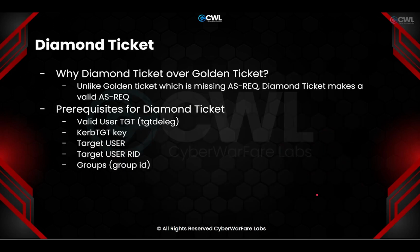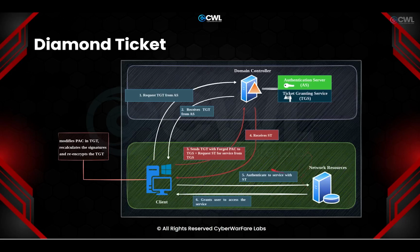So why diamond ticket over golden ticket? It's because the golden ticket does not send the AS request, but with the diamond ticket we can make a valid AS request. With the AS request, there are three authentication steps, first, second, and third, and in the golden ticket the first authentication is missing. So the security tools might detect that.